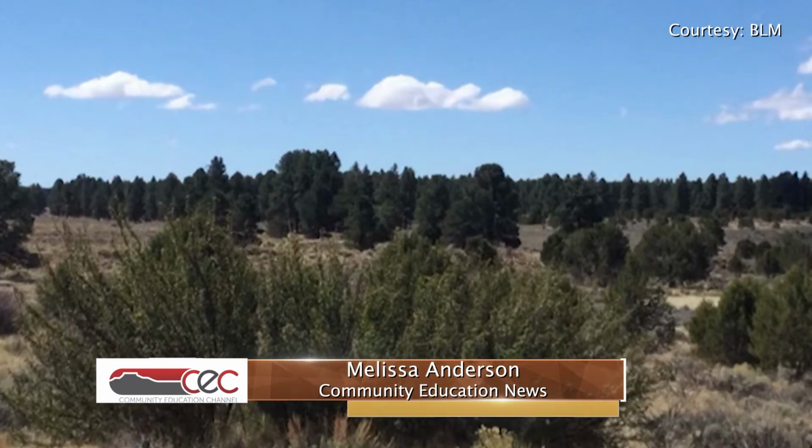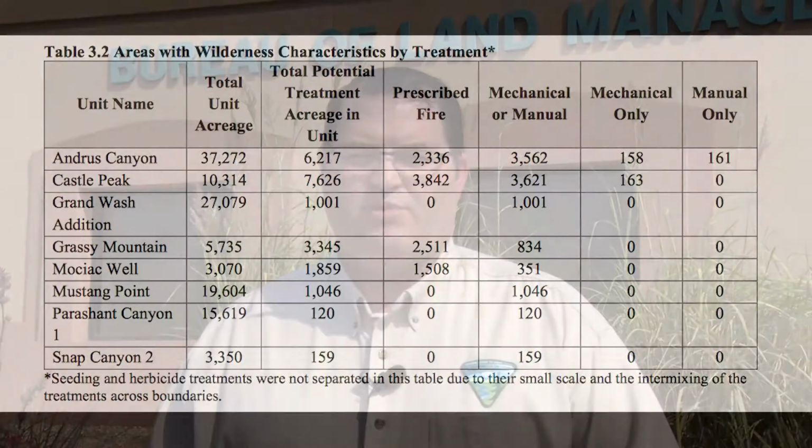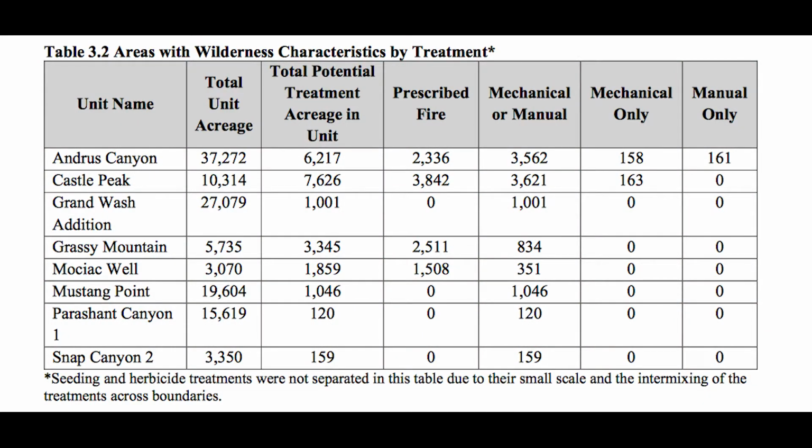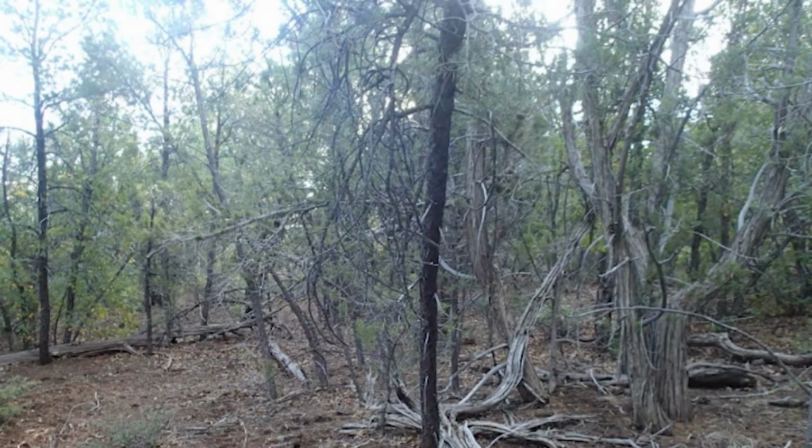So the proposed project is at 318,000 acres of planning area, and we're looking at treating approximately 52,000 acres of that. Right now the preliminary EA is out for public comment, and so members of the public can read that EA and see the details and the maps and everything that's being proposed in there. The reason for the project is to reduce vegetation and manage the area for habitat and livestock.